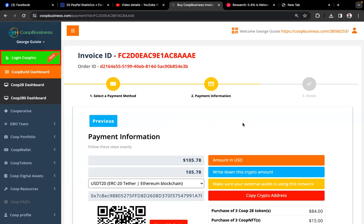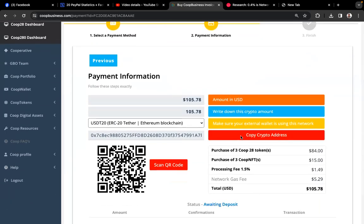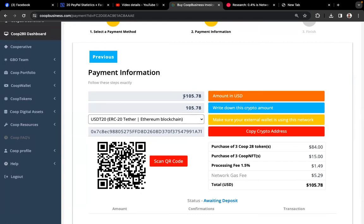And like I said, even if they don't have a crypto account, we have websites that people can go to, credible websites, where a person can use a bank card or a debit card of their choice. But this is the invoice of the total price, $105.78. And the crypto that we recommend people use is USDT, because it's a stable currency. There's no fluctuation. When your money is on our system, it's never fluctuating. It's always in stable currency.